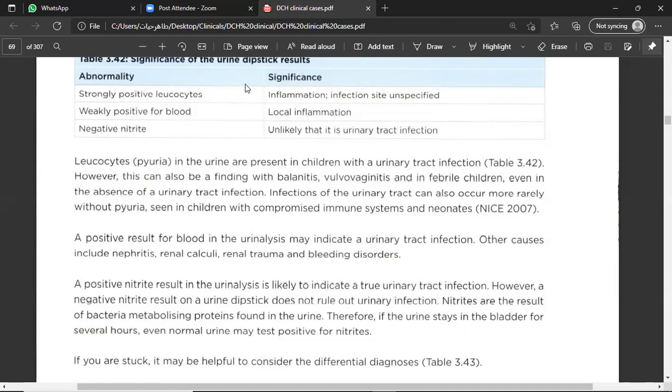So a positive blood may indicate UTI, but what are the other causes? Other causes are trauma, itching, local infection. Then calculi. So you have to rule out the familial calculi, that is called familial renal calculus. Then nephritis, like glomerulonephritis. Then other nephritis, like focal proliferative or mesangioproliferative, that has blood mixed urine, or bleeding disorder, especially von Willebrand disease.